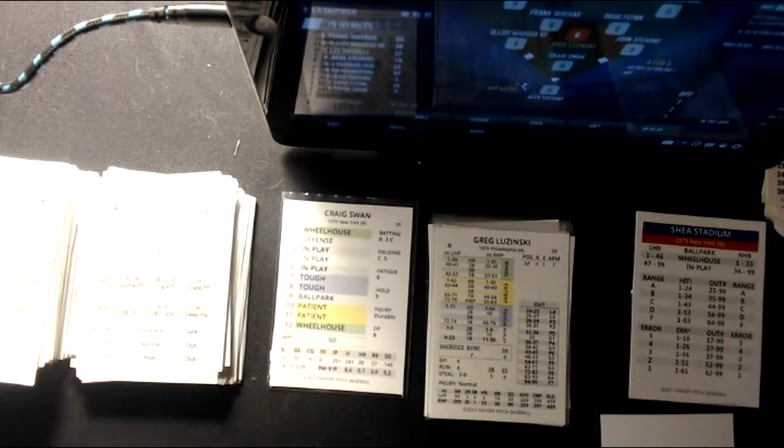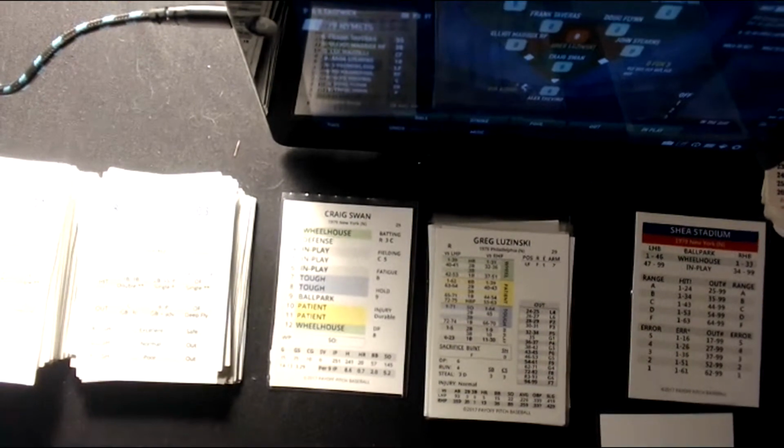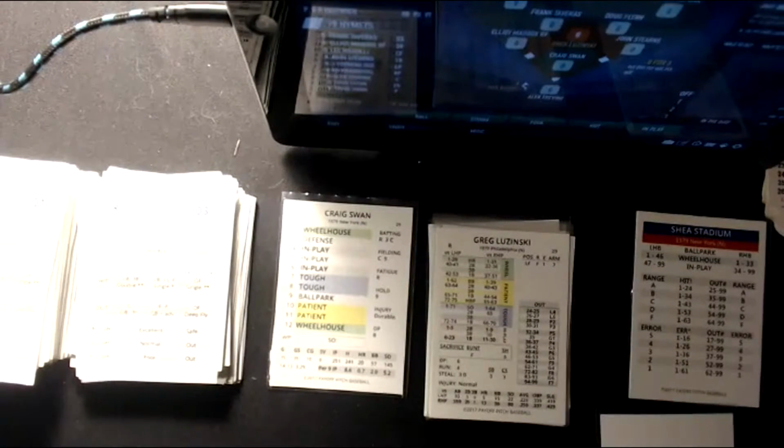Now, we had a pinch runner for somebody earlier. Who did we run for? Oh, yeah, that was for Greg Gross, who pinch hit, so we're good. I do not know that I have anybody else that can run here.